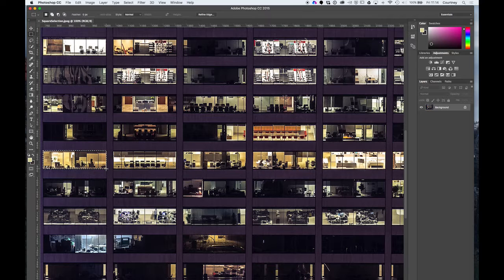And see these little dots that are around my selection? Those are what we call marching ants. So whenever you see marching ants, that's actively showing you what you've selected.